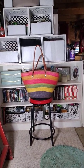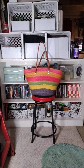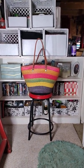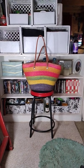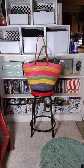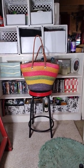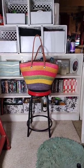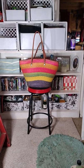And the previous owner or owners, they probably used it. They probably utilized this bag until they got tired of it. And fortunately, they didn't throw it away, because some people throw fantastic items in the trash that can be resold or gifted to someone.